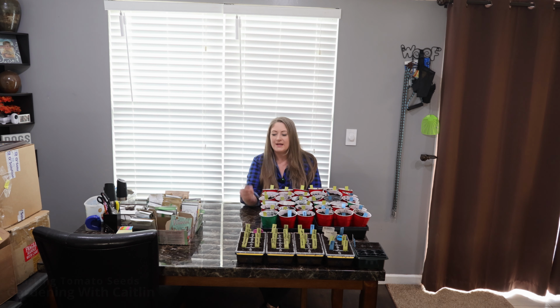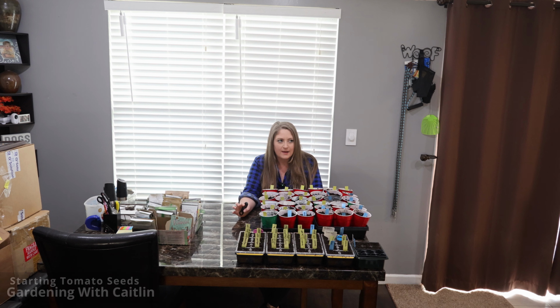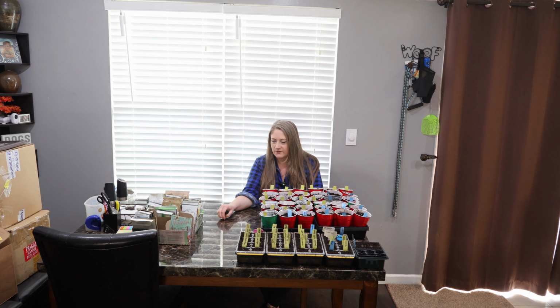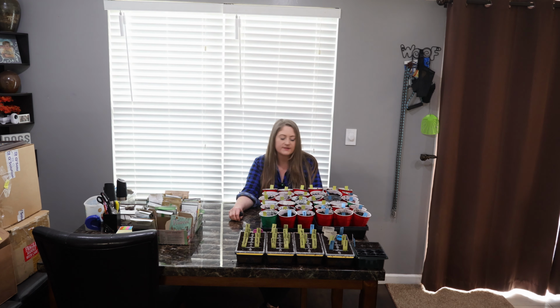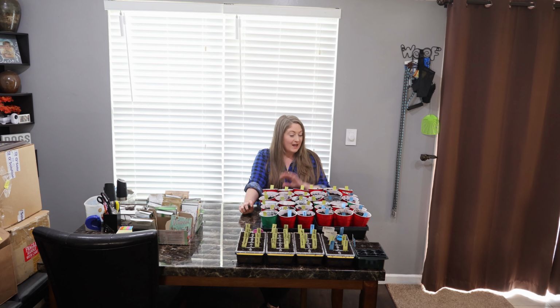Hey friends, welcome back. We are starting another round of seeds. This is the 7 week mark from planting day, which is 1 week after my average last frost date, just to be on the safe side for the tomatoes and peppers and stuff like that. So I will show you what we're doing real quick and then we'll get it done.